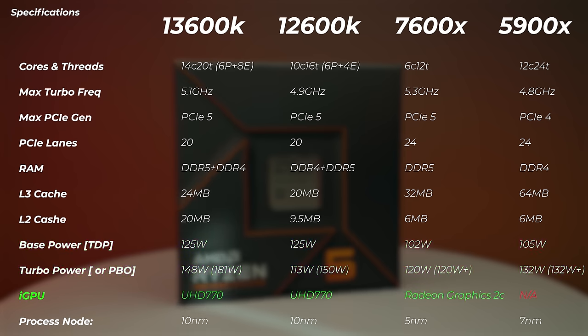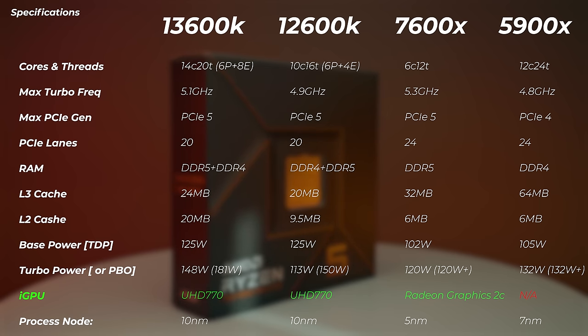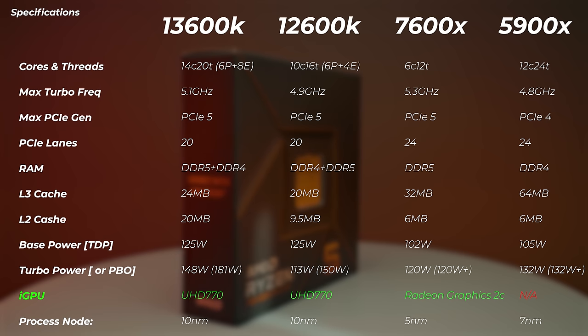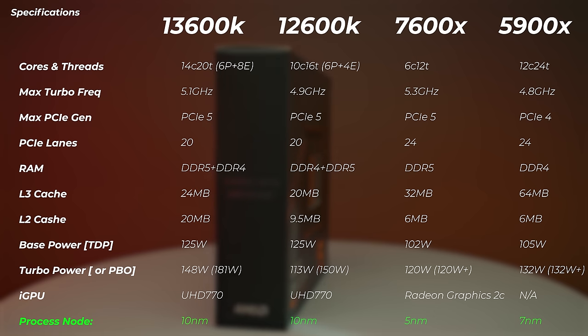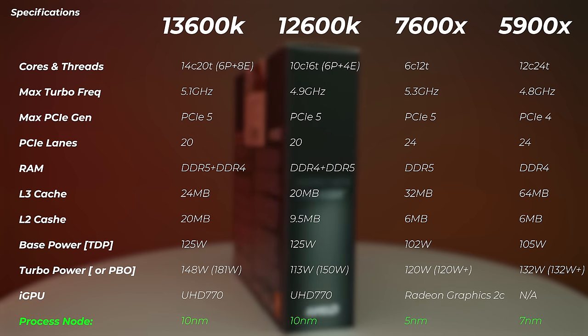The 13600K has the same iGPU as the 12600K, which is very, very good. You'll see in a moment. The 7600X also has an iGPU, which is the Radeon graphics with 2 graphics cores, but the 5900X has no integrated graphics. The 13th and 12th gen are exactly on the same node, but the 7600X is on 5 nanometers compared to the 10 nanometers on the 12th and 13th gen, and 7 nanometers on the 5900X.